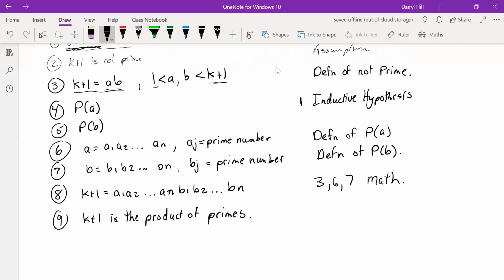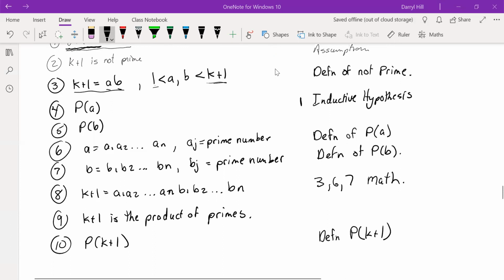So we can declare then that P of K plus one is true by definition of P of K plus one. Okay, so questions on that? P of A and P of B again, sure.